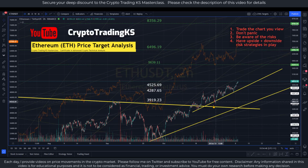The important thing to note from every chart is we trade the chart that we view. We don't panic. If we get negative news, we don't panic. If we get positive news, we don't panic either. We just use probabilistic fearlessness. That is, we trade the chart that we view. We look at all the trend lines. We look at support and resistance. We're aware of the upside and downside risks, and we have upside and downside risk strategies in play.